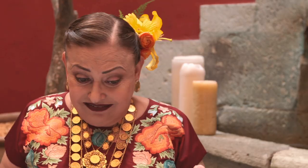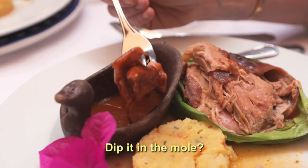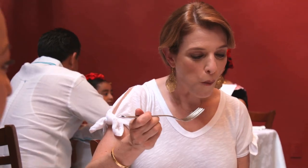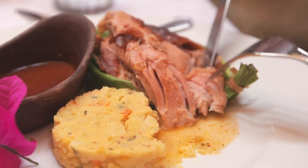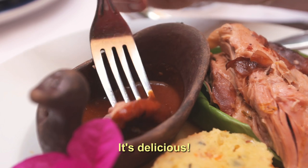Y no pica. No me picó nada, es que está delicioso. Sí. Lo meto en el molito. Exacto. It's succulent and moist, and the juices are kind of sweet. Me sabe un poquito a almendra. Sí. ¡Qué delicia!